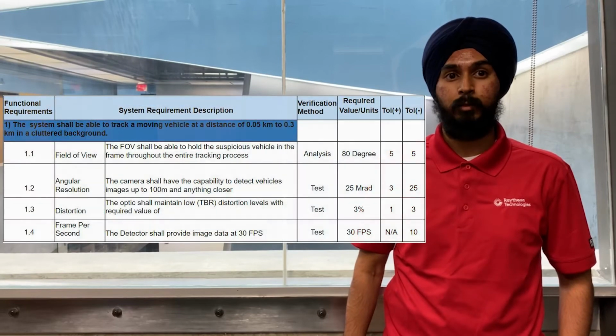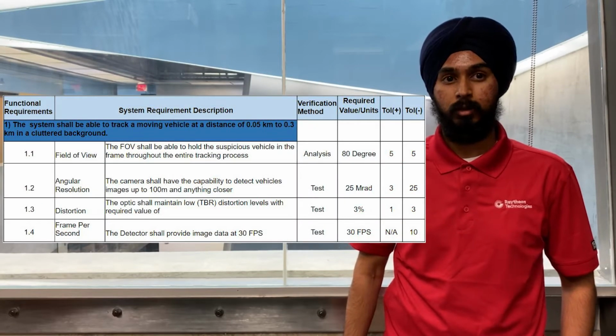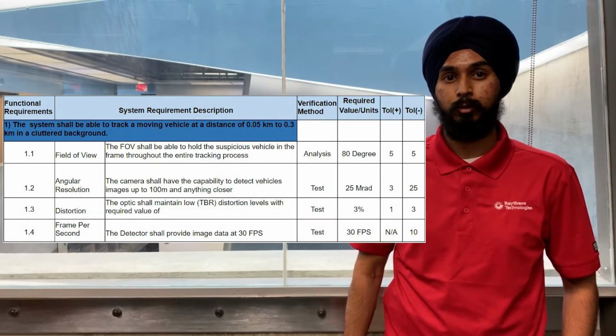Because one of our team goals was to design an extremely robust system, we decided to create quite rigid camera requirements. As you can see here, we set requirements for resolution, field of view, distortion, and frames per second. Resolution defines how well the camera can differentiate objects. Since we needed the camera to depict a vehicle from 50 meters to 300 meters, we decided this parameter would be crucial for our success.